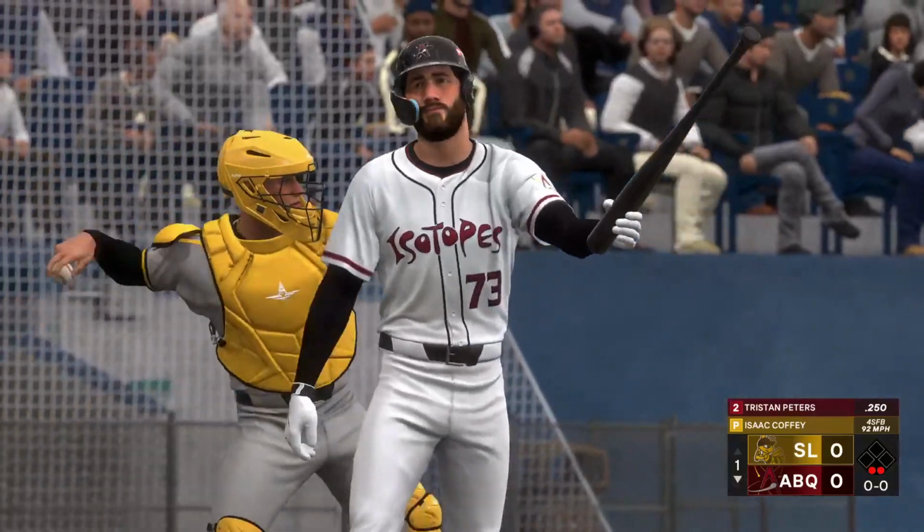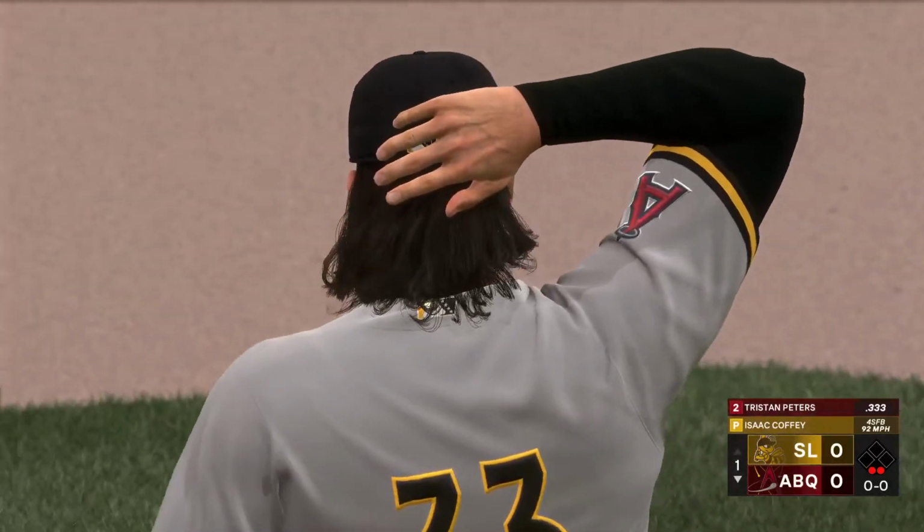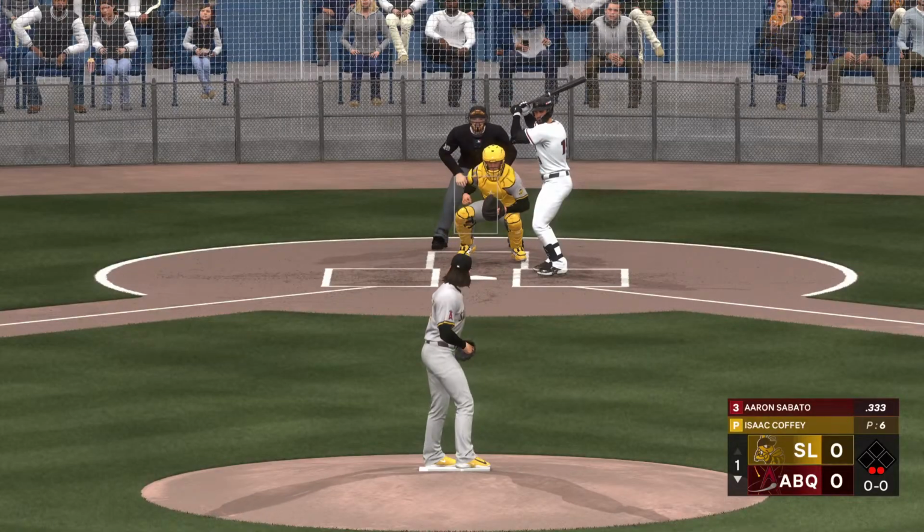Swing and a miss for the strikeout. Couldn't catch up to the heater. Batting third, the first baseman for the Isotopes, Aaron Sabato.